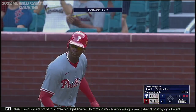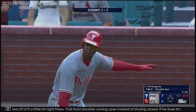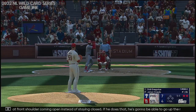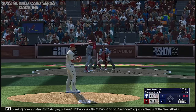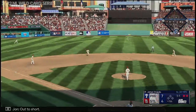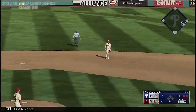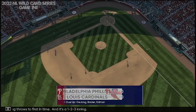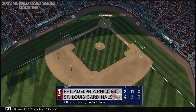Just pulled off of it a little bit right there. That front shoulder coming open instead of staying closed. If he does that, he's going to be able to go up the middle the other way with some authority instead of a fly out to left. Out to short. DeJong throws to first in time. And it's a 1-2-3 inning.